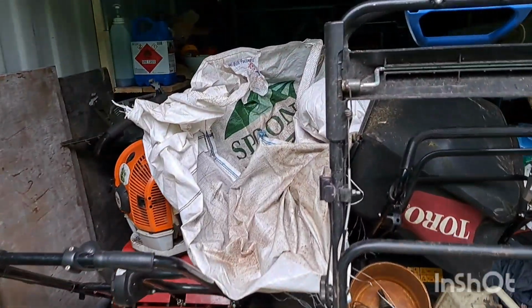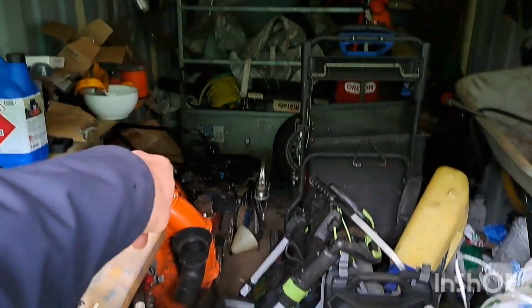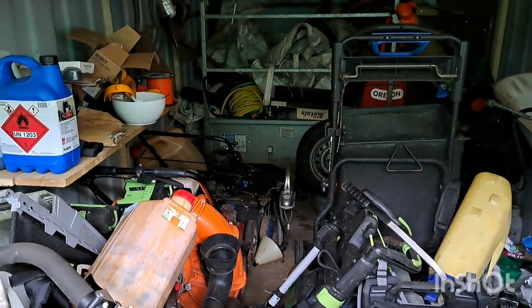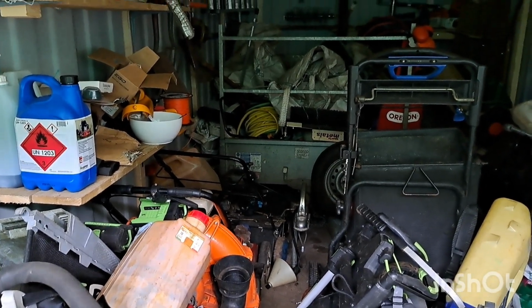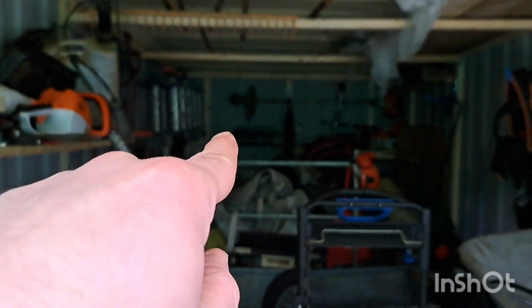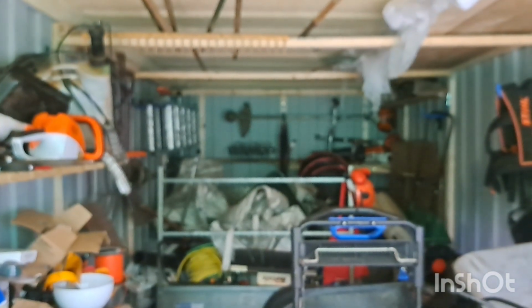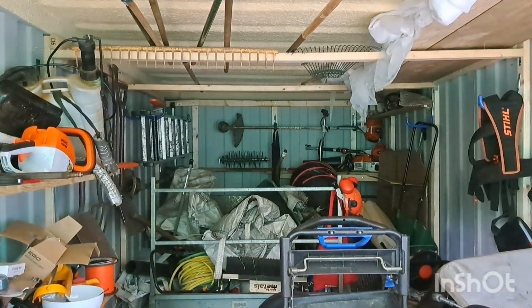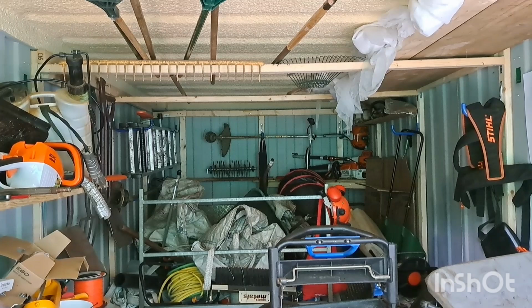I also need to get the Cayman Scarifier, which is there, get that out. I think that has the 30 cutting blades on it, so I need to check that. And then if you can see right at the very back, there you go, in focus now. There's the renovation cartridges, which is probably what I'll need for particularly this commercial job.